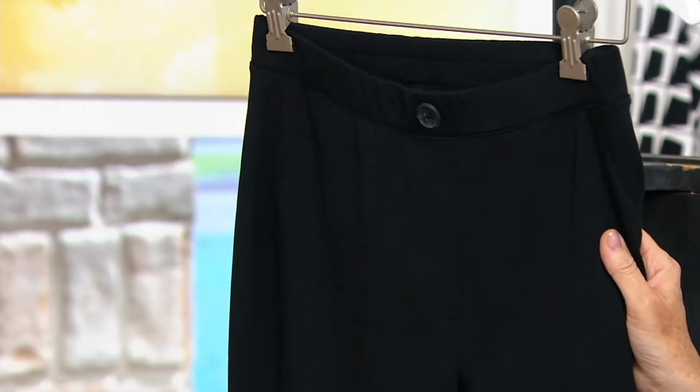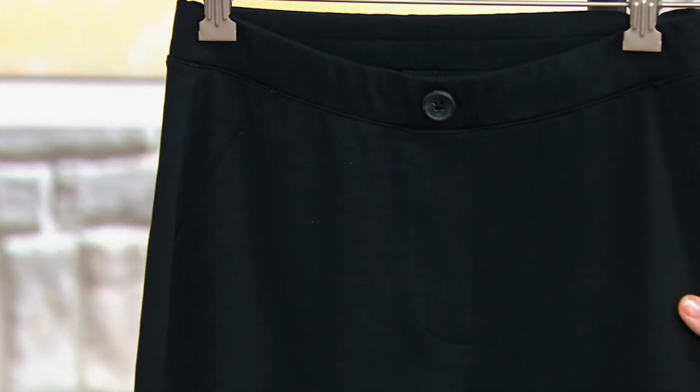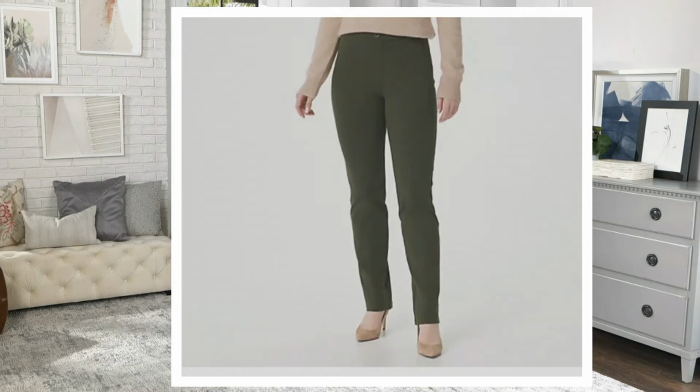When one's in the wash, your favorite pants will be waiting for you in the closet. Beth was showing you that beautiful driftwood. We talked about driftwood a couple times in the show tonight. So driftwood is available, smooth and elegant. That's going to look great with the animal print booties I have coming up for you in about a half hour. Then we have it in Loden green. Think of this as your neutral. Don't think you have to wear that with green.